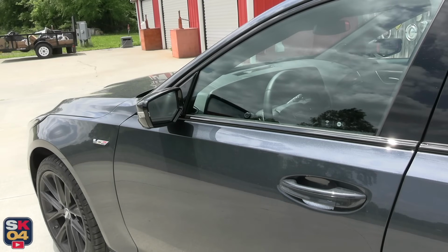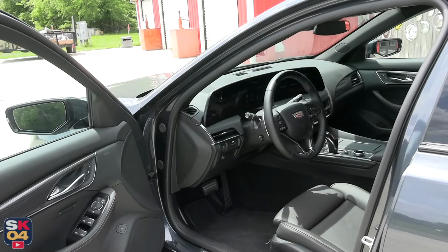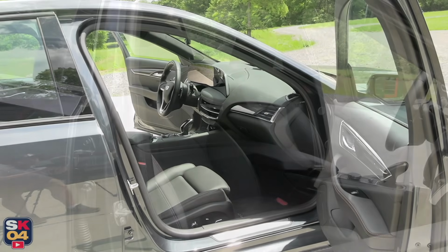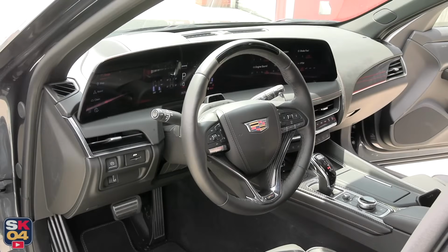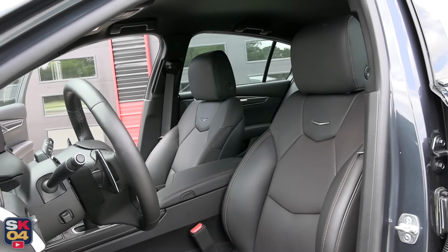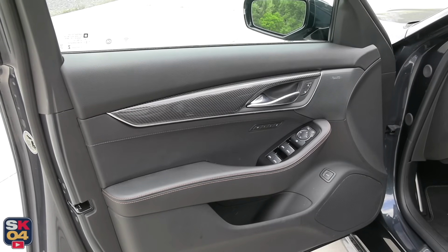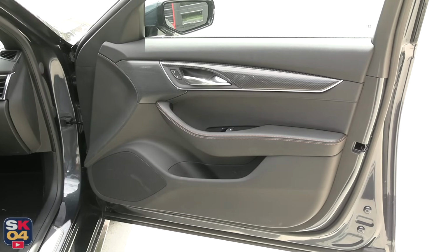The V-Series interior amplifies the design of the standard CT5 with glossy carbon fiber trim on the dash, door panels, center console, and steering wheel. You have alloy sport pedals, unique upholstery options, and other accents. The interior feels as good as it looks, sporty and luxurious. On pretty much every surface, you'll find wrapped, padded surfaces and accent stitching.